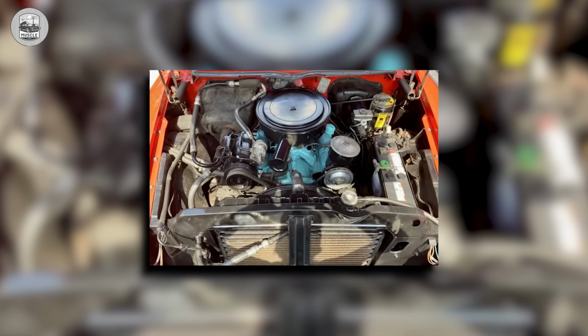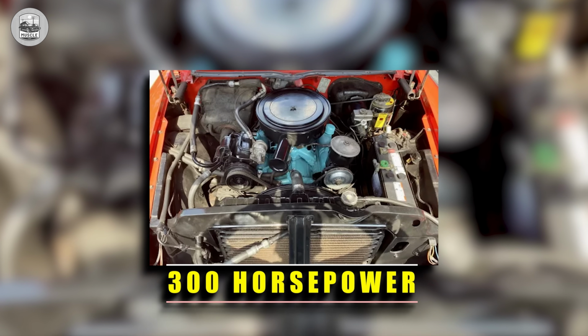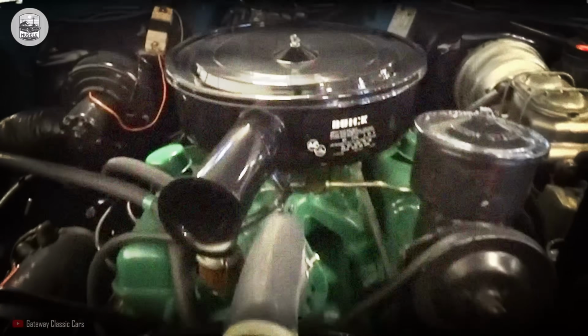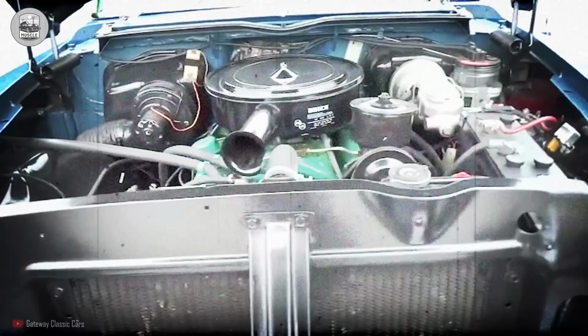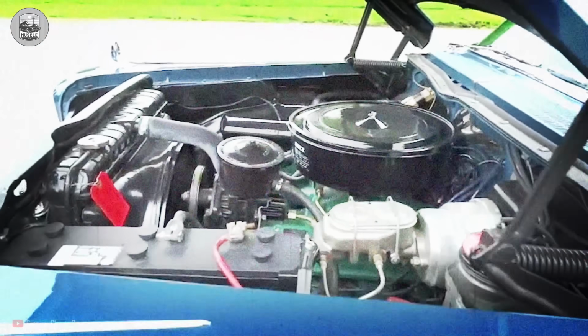Power came from a 364 cubic inch nailhead V8, pushing 300 horsepower and 400 pound-feet of torque, paired with the Dynaflow automatic transmission. At a monstrous 5,000 pounds curb weight, the Limited struggled to make use of that power. It needed nearly 14.5 seconds to hit 60 miles per hour, and the quarter mile came in just under 21 seconds. Not impressive for something billed as a flagship.